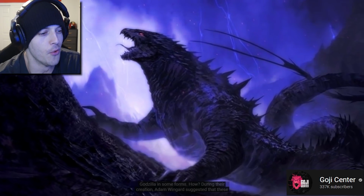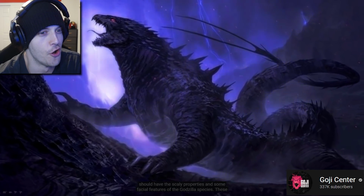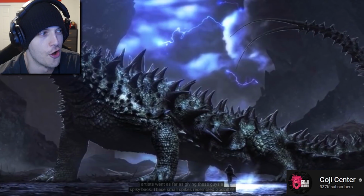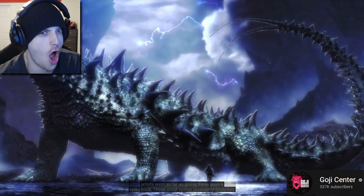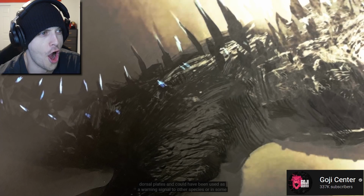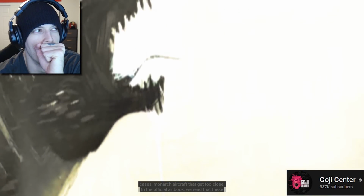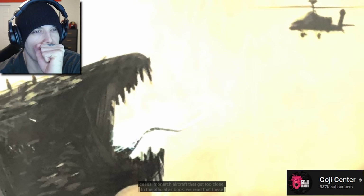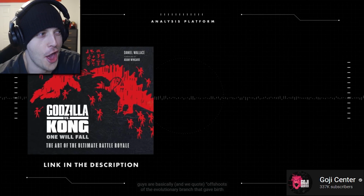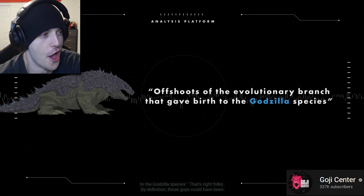During their creation, Adam Wingard suggested that these should have the scaly properties and some facial features of the Godzilla species. The artists went as far as giving these guys a spiky back. These small spikes resemble Godzilla's dorsal plates and could have been used as a warning signal to other species, or in some cases, Monarch aircraft that get too close. In the official art book, we read that these guys are basically, and we quote, offshoots of the evolutionary branch that gave birth to the Godzilla species.